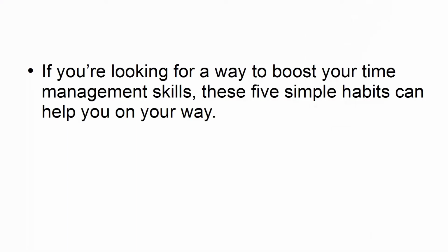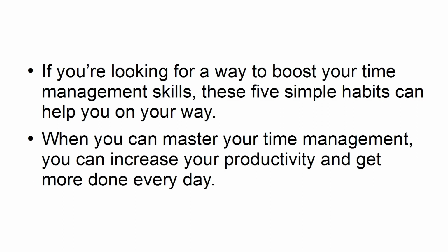If you're looking for a way to boost your time management skills, these 5 simple habits can help you on your way. When you can master your time management, you can increase your productivity and get more done every day.